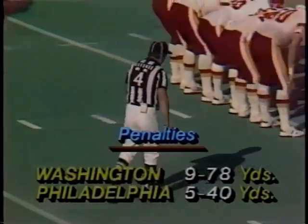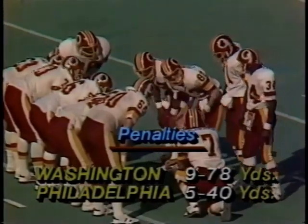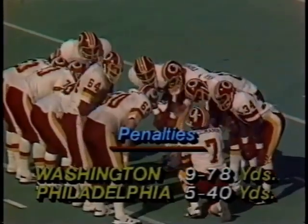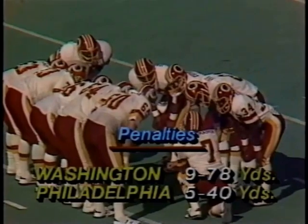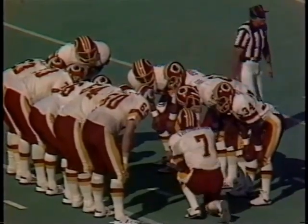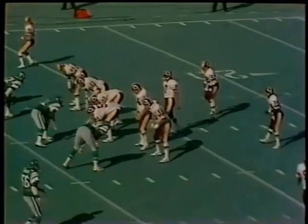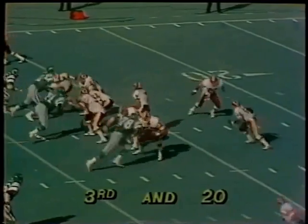That left tackle position for the Redskins has a very tough time. Terry Hermeling had 4 holding penalties last week playing left tackle. This week, Gary Anderson is playing now for Hermeling, who has a concussion, and that's the 2nd holding penalty that he's had at left tackle. Well, they're passing it around. 3rd down now, 20 yards to go.